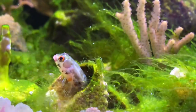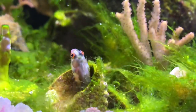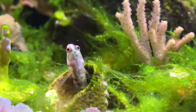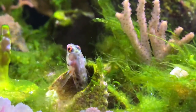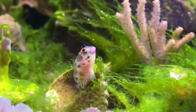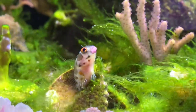So I need to get back on track, start doing my water changes, get everything back in check. But first things first, that's really not going to help me here. I need to get in there and manually remove as much of this algae as I can, give this tank a really good cleaning, do some water changes, and see what it looks like.